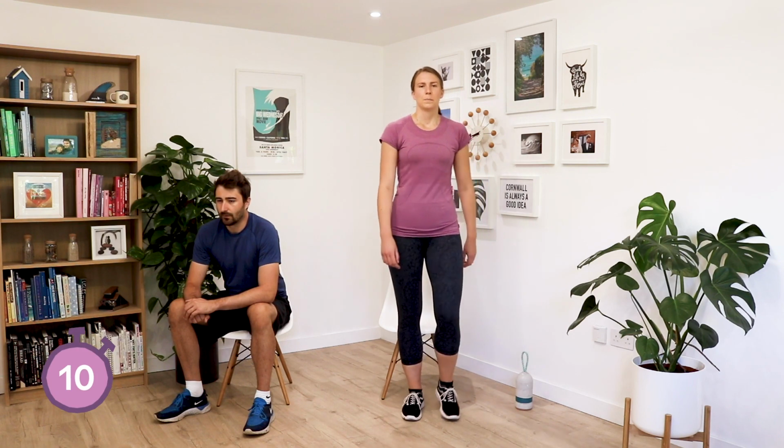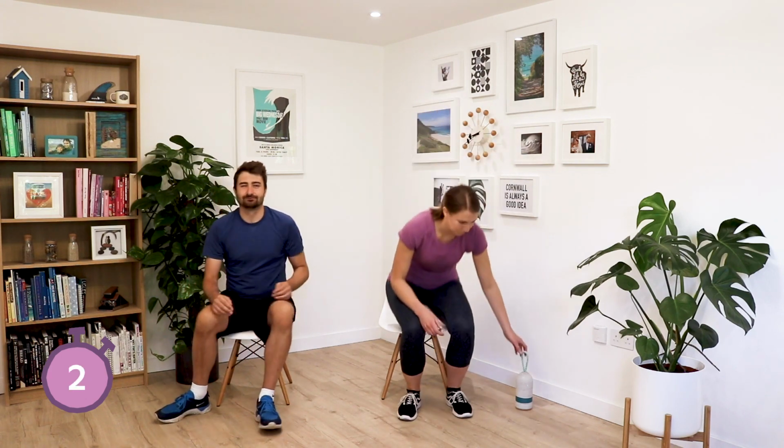On the final set we're going to do just 1 minute of sit to stands and I want you to try to do as many as you can. Keep count. We're going to go in 3, 2, 1. Okay, off you go. This is the final time you'll be doing this exercise today. Try to match or even beat what you did in the previous set. Breathe in as you sit down and blow out through pursed lips as you stand up.